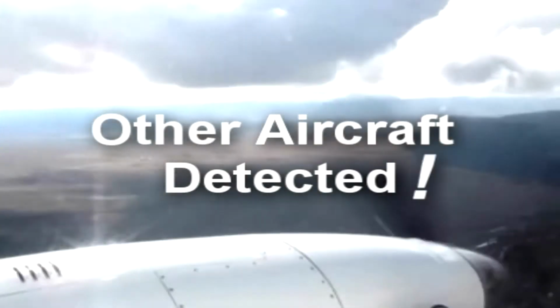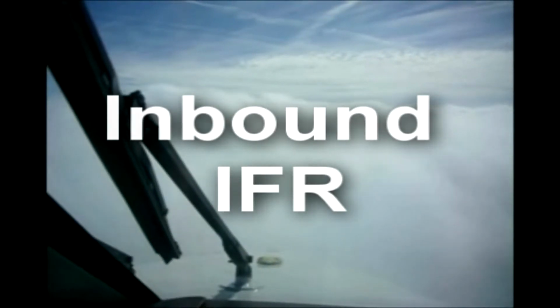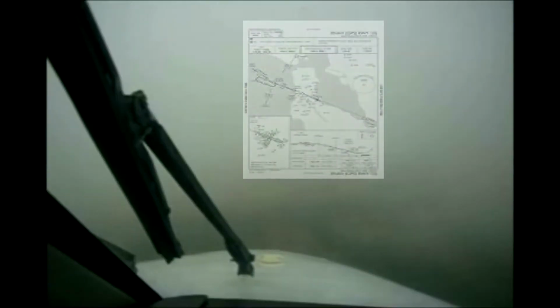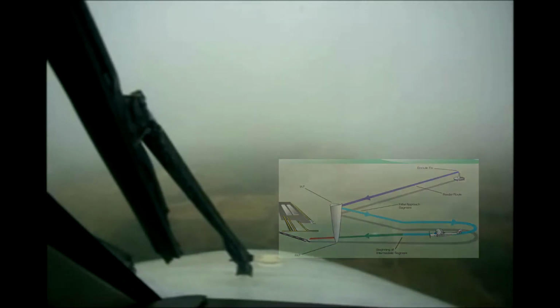Listen for traffic tells me there are other aircraft in the airport area, so I need to pay attention to what those aircraft are doing. In low visibility IFR conditions like this, I can't see anything outside. My course comes from following electronic signals like GPS and VORs. When I'm ready to land at my destination airport, I descend down that airport's published instrument approach procedure, an electronic 3D course, which takes me safely down to just above the runway.